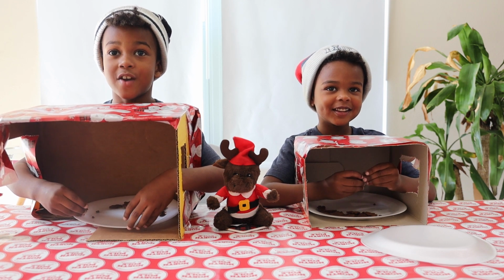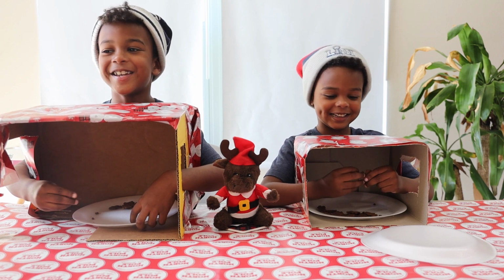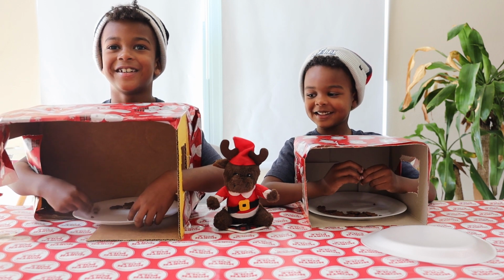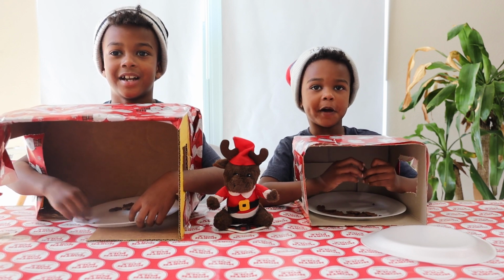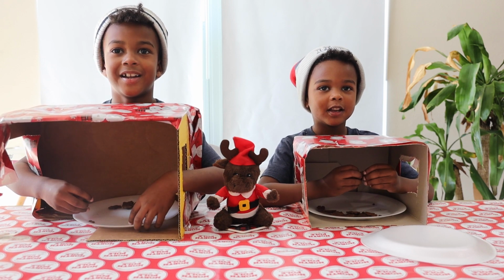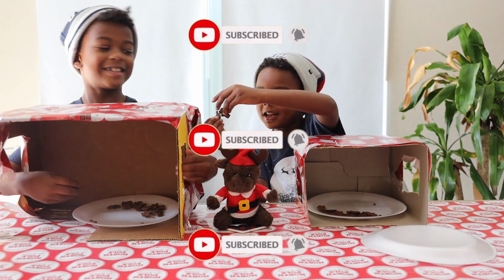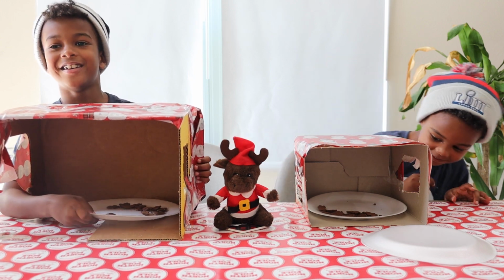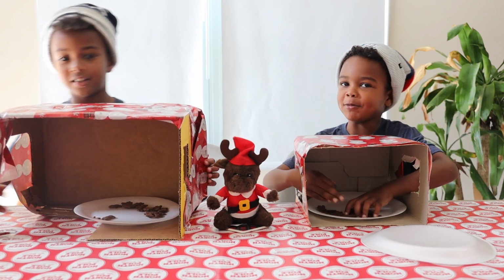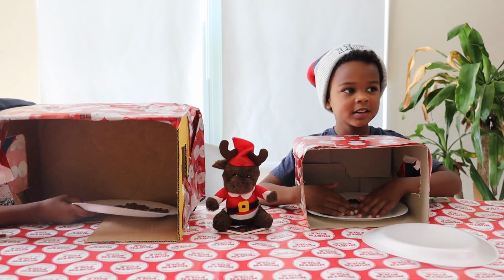Cookie. Cranberries? No, it's a bear. It's a bear. Good job. Yeah. So those are Teddy Grahams. Go ahead and eat them. Teddy Grahams. Next one. Next box challenge. Next one.